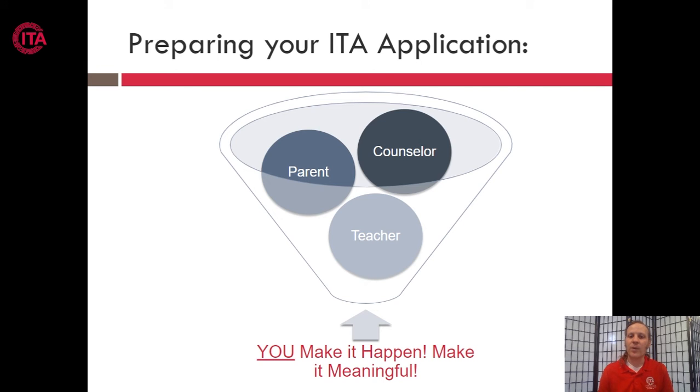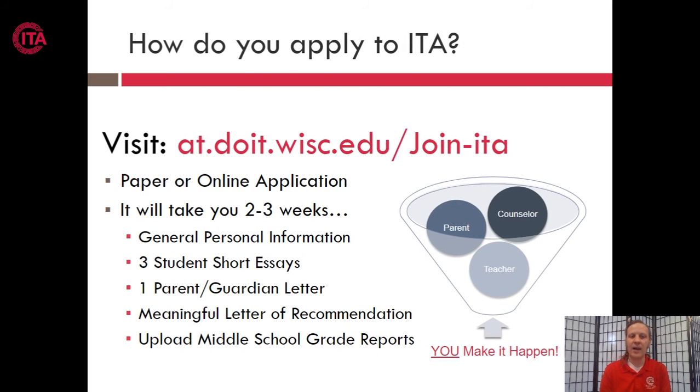You are also going to have to work with a teacher, parent, and counselor for the different letters and parts of your application. So how do you apply? If you visit at.doit.wisc.edu/join-ita, listed here on this slide, there's a bunch of information step by step of how exactly to apply, including some tutorial videos walking you through the application. We do have a paper application available if you need it, so just reach out to us at our email. It will take you about 2 to 3 weeks to apply.